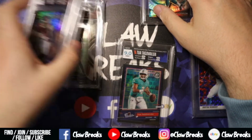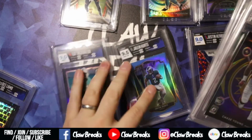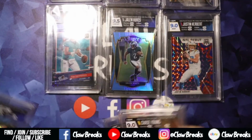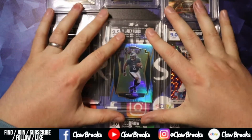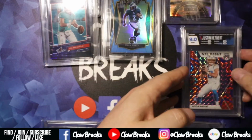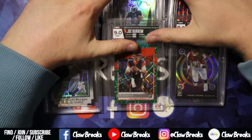I think definitely the best one though is that Hertz in a 9.5, and that one's a 99. That's going to be a nice little value add there. They're not all going to come on screen, are they? Didn't think that through. Let me do it. I'll do it this way. Bang, bang, bang, bang, bang, bang, bang.